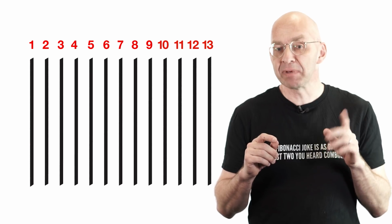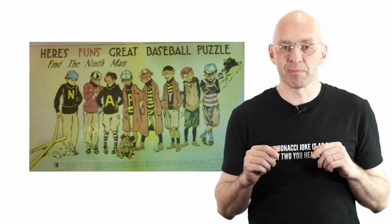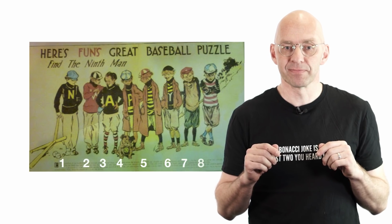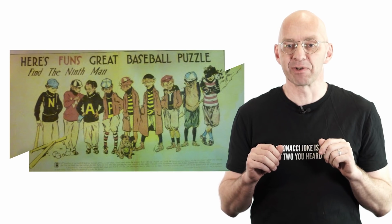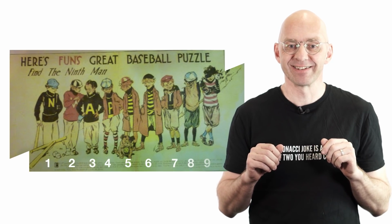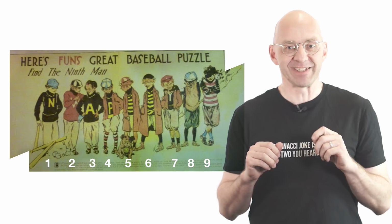Here it is using people instead of lines. There are 8 baseball players to start with. Now watch this. Let's count the players again. 9. One more player. Pretty cool, isn't it?